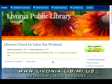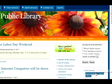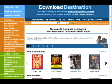If you go to our homepage, livonia.lib.mi.us, and scroll over to the right side of the screen, you'll see downloadable ebooks and music. This takes you to Download Destination. This service is only available for Livonia residents with a valid library card. There are other libraries within the co-op who also participate, but if you're accessing it through Livonia, you need to have a valid card from Livonia.